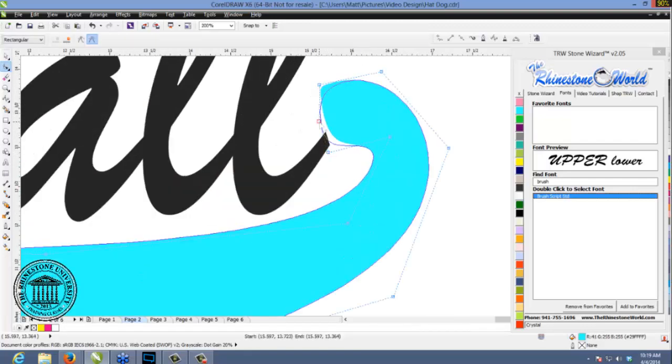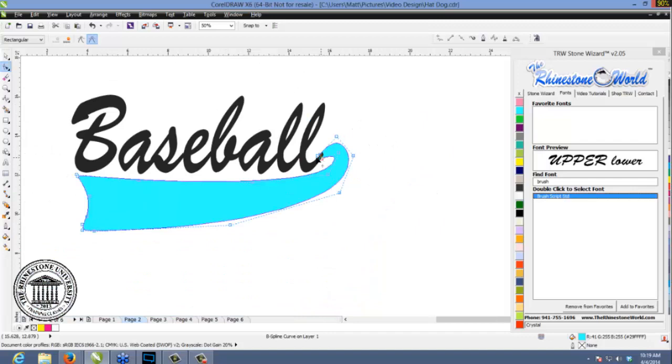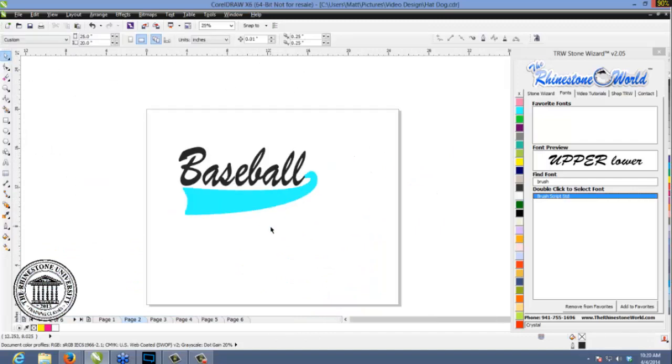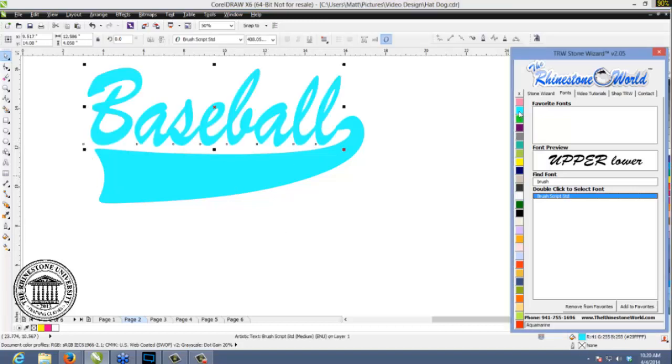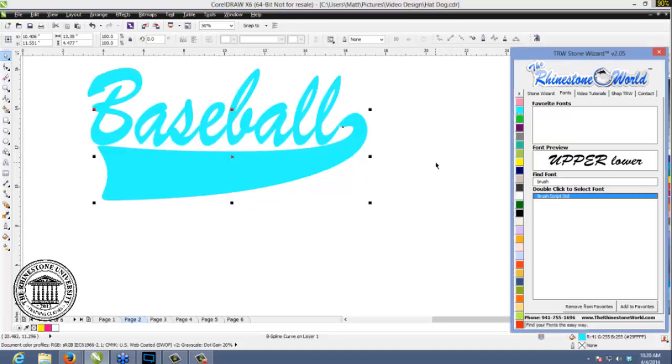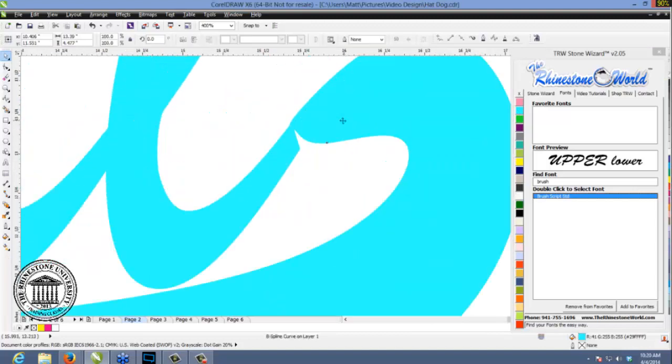I can go in here and I can edit my nodes a little bit, bring those down some more towards my design here, as you can see that I'm doing here, okay? And this just shows you how easy this feature is to do right here. So we got my baseball design. Now what I want to do is make them the same color. So as long as they're both the same color, okay? Let's get this one in so they're overlapping a little bit.